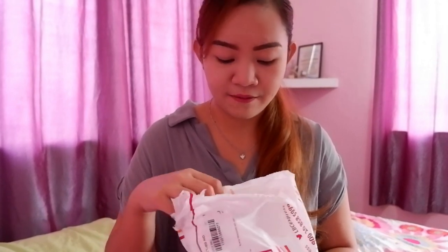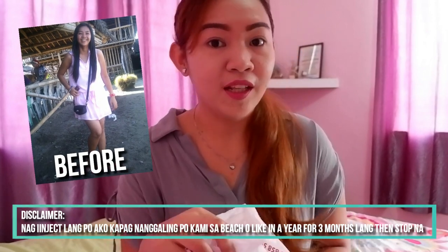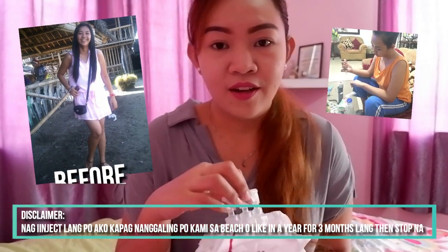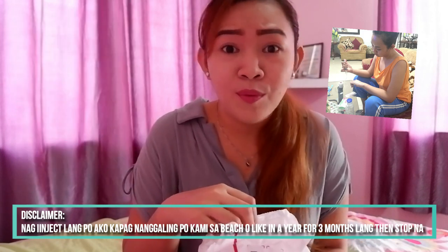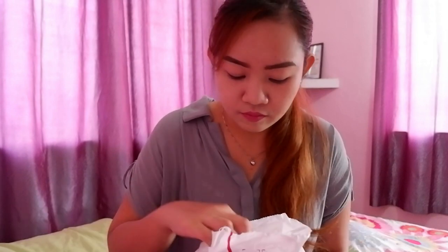Actually, I have been using glutathione since 2016. Yun nga lang po, hindi po ako ganito puti, or hindi po ako pinating kumukuti talaga kasi I use it with an interval.